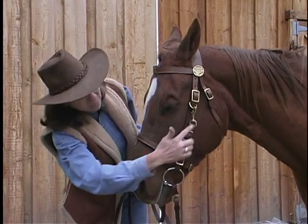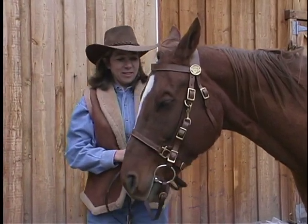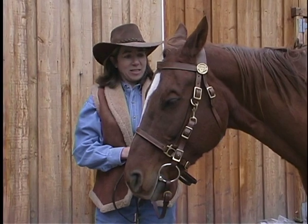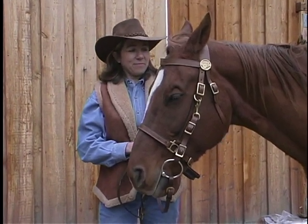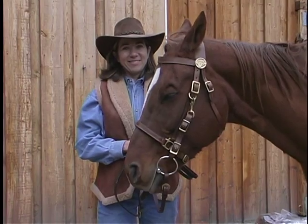As you can see, the cheek straps can be adjusted to the appropriate length to hold the bit in place. We carry two different types of halter bridles. One is a lightweight halter bridle and the other is a heavy-duty halter bridle.